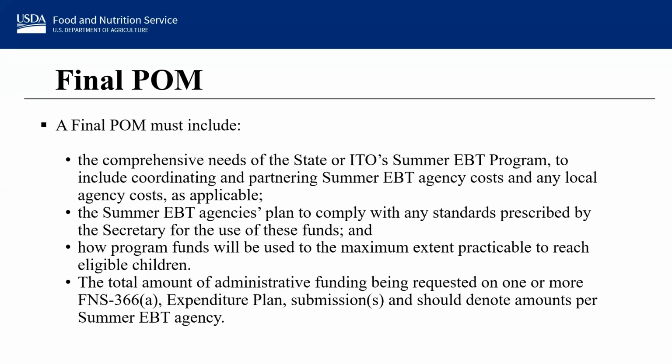The final POM must include the comprehensive needs of the state or Indian tribal organization's summer EBT program to include coordinating and partnering summer EBT agency costs and any local agency costs as applicable. The summer EBT agencies' plan to comply with any standards prescribed by the Secretary for the use of these funds, and how program funds will be used to the maximum extent practicable to reach eligible children. The total amount of administrative funding being requested by one or more FNS 366A expenditure plan submission is also required and should denote amounts per each summer EBT agency.